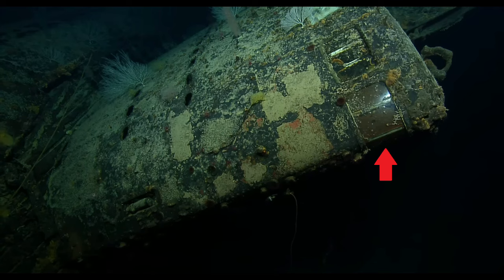As for the general condition, well, it could be worse. 800 meters is not shallow, but it is on the shallower end for a deep-water Pacific wreck. In spite of that, there's not as much deterioration as you might expect. It's rusted, certainly, but some of the paint is still there, and the marine growth isn't terrible. And of course, the windows are intact.